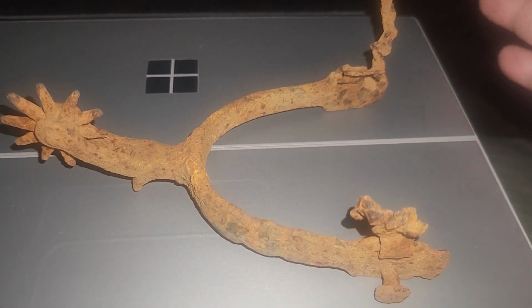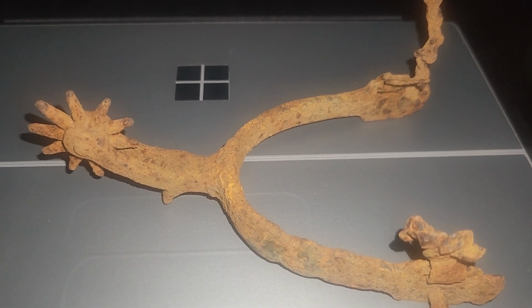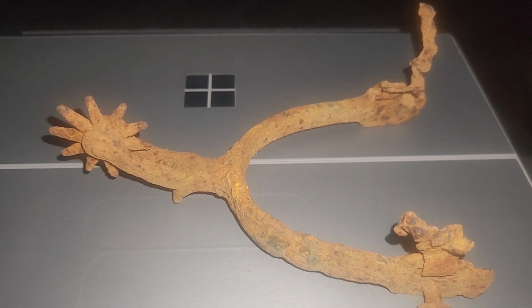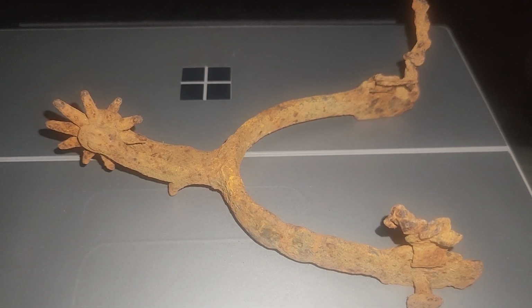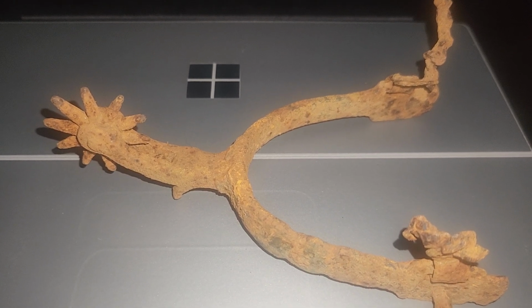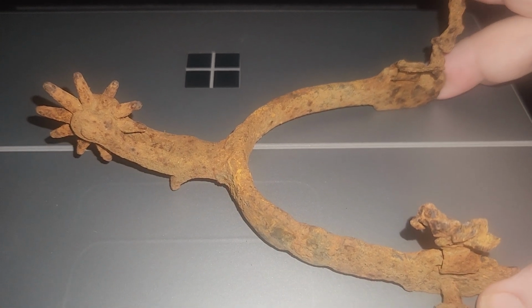But anyways, this spur came from a discussion that I had with a church member on the 4th of July during our annual picnic. I just brought up the fact that I like to metal detect. I like to go hunting for items out in the wilderness. I found a lot of things that way. I'll do some videos on that maybe later on.